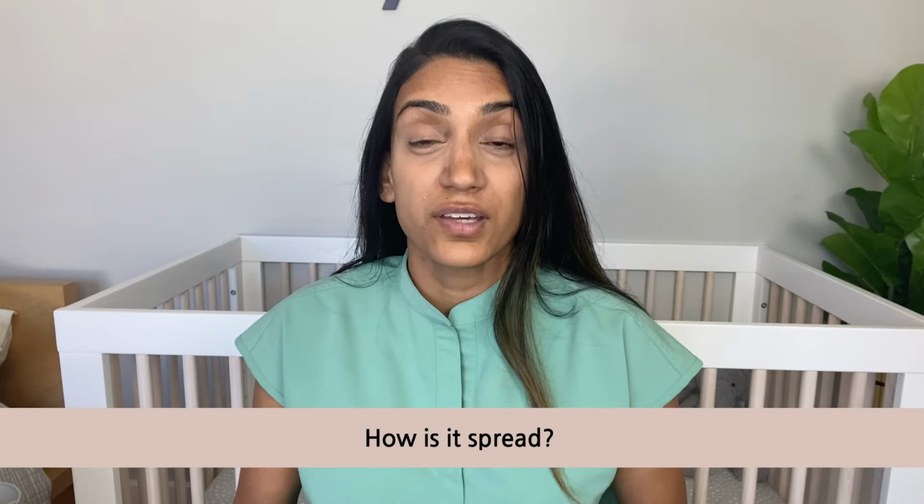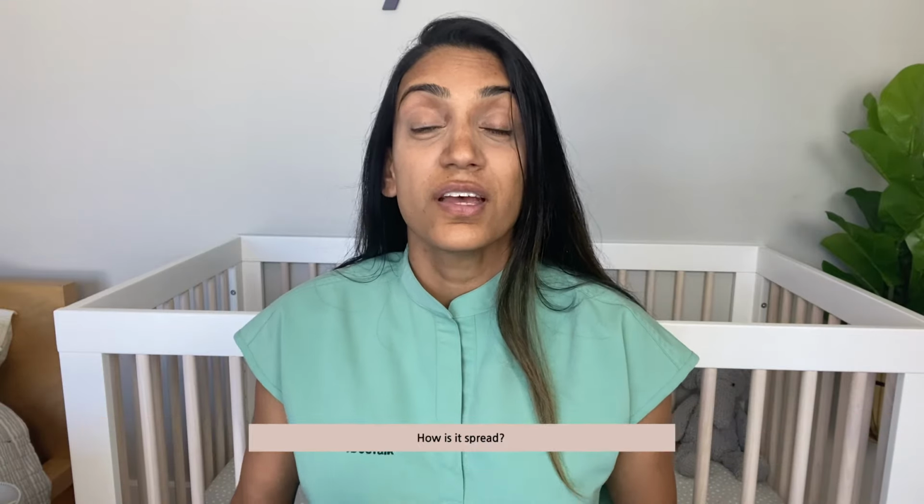I want you to watch out for that day 2 to 3, where we do see that difficulty breathing start to peak. If you're noticing that difficulty breathing on day 2 or 3, or even to day 4 of illness, you definitely want to seek medical attention. RSV is spread by person-to-person contact or touching shared surfaces, similar to any respiratory virus that we see in our community.